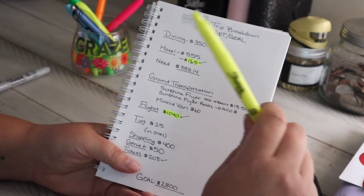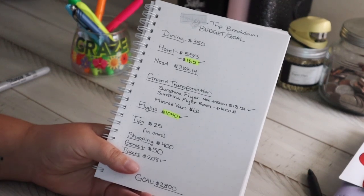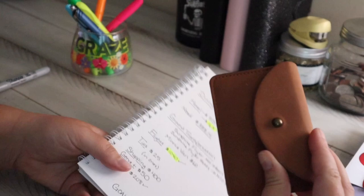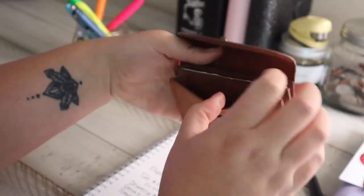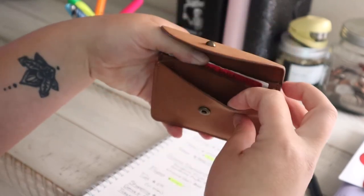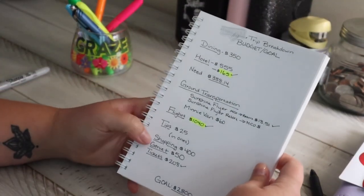And then tips: I always bring like $25 in ones just so we can tip Bell Services, or when we ride the Sunshine Flyer, I tip our driver. When we do the minivan, I would give him cash as well. And this is the little wallet that I bring for that. It's just this super tiny thing from Target that I put my ones in. Works out really nicely. So we need our $25 in ones.